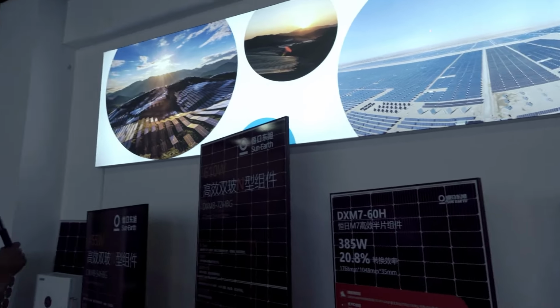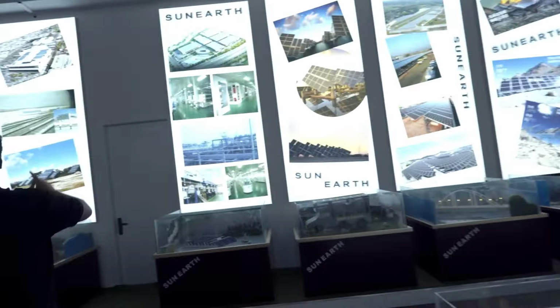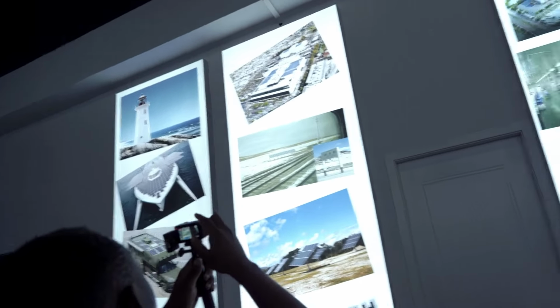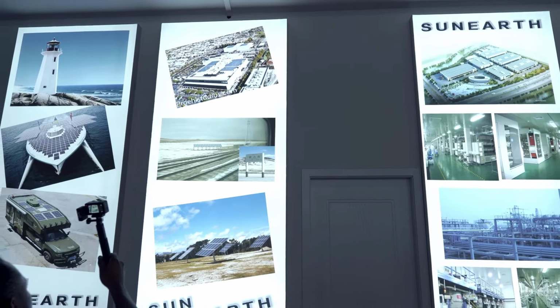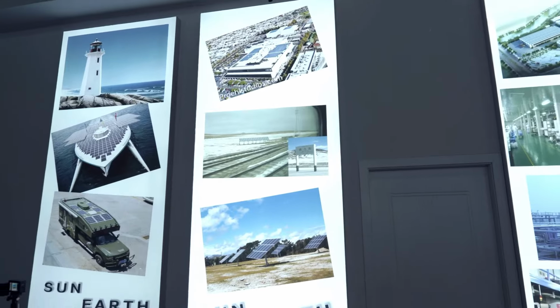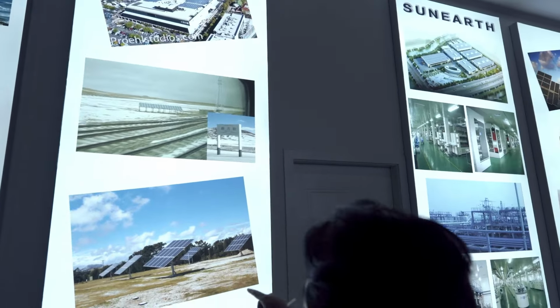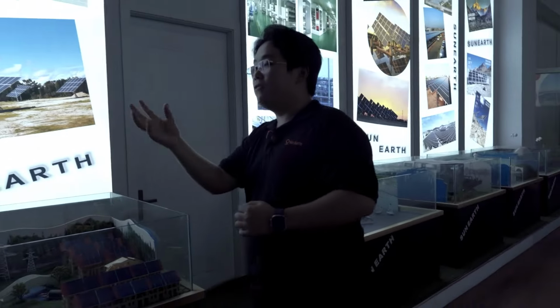And these are other projects in the States, Columbia Broadcast Center. I think this building is called Television City. I forgot the actual name. So these are most of the projects we have done. This is Australia. They have a tracking system. It's actually very advanced, even by today's standards. It's two-axis tracking. They can follow the sun on the x-axis and y-axis, so it's very efficient.